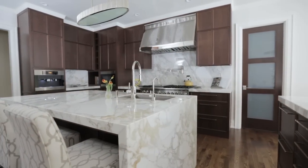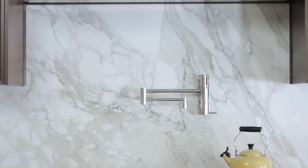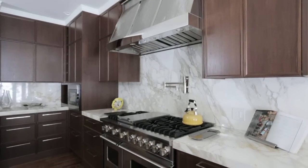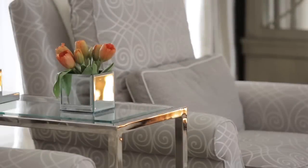I also love the marble, and the Calcutta is such a classic. It's got the creams and the grays, so it's working both neutrals. So you can mix it up, you can change your palette. If you get tired of creams, you can go to the grays. That made it a very strong positioning statement in the space and throughout the entire home, actually.